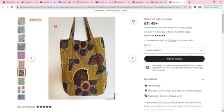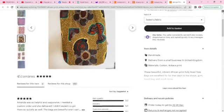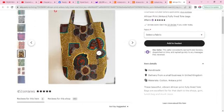Now let's see what's the demand for this. So far this person has sold 4 of this item, and on this shop this person has sold 453 items. 453 items. So you can imagine, I know that reviews don't always say that that's the exact number of sales, but I think for you to have a review on Etsy, it has to be something you purchased. So roughly close to that number, let's say 400, you know.